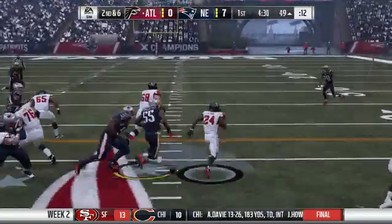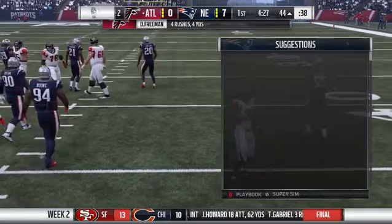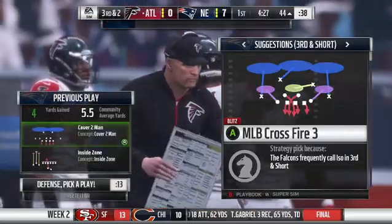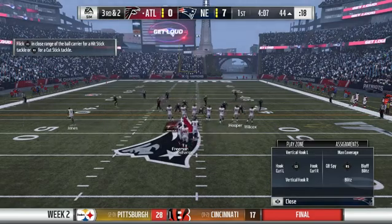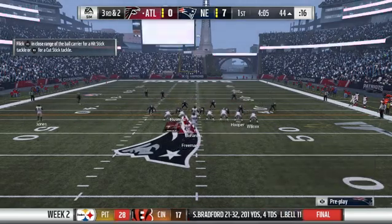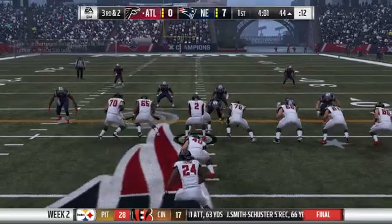On 2nd down, Freeman. And able to push his way forward here for a good little gain. Give him 4 on the carry, and it'll make this a 3rd and about 2. Back-to-back 4-yard runs. Now, look, if they just do that all the way downfield, ball ends up in the end zone, but that's a little difficult to do.